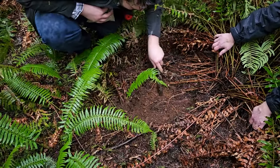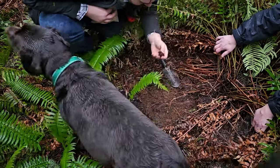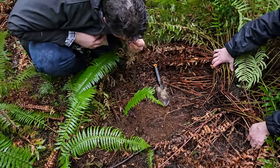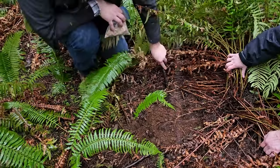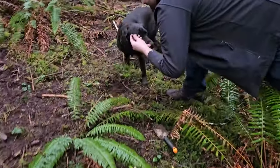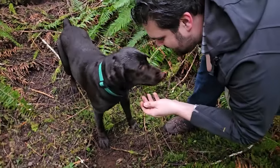Focus, girl. I know there's something here. I believe you. Oh, come on. That's a pine cone. Okay. There's almost certainly something around here. Whoa, Penny! What? It's a white. Oh. Yes, Penny! Yeah!